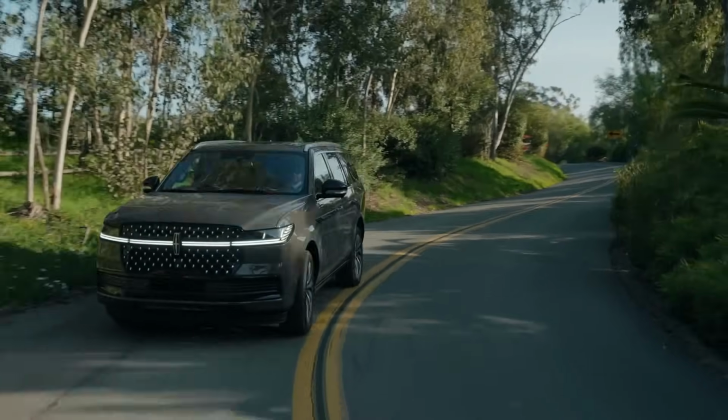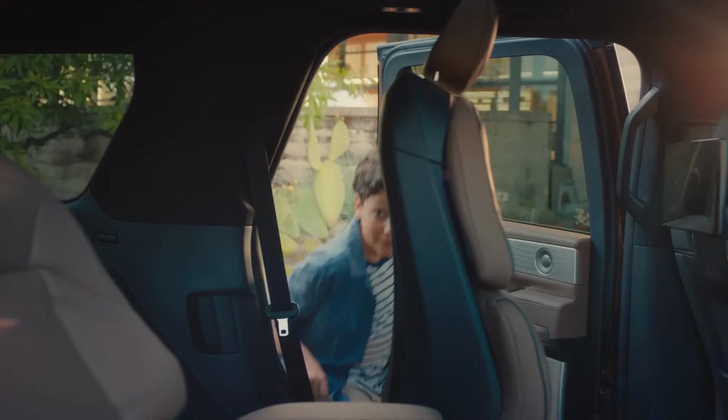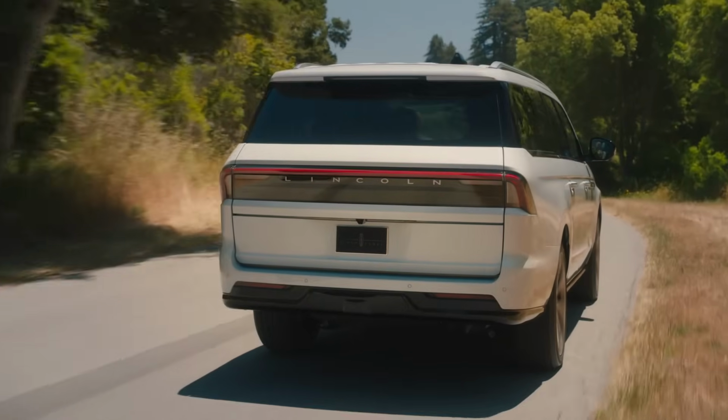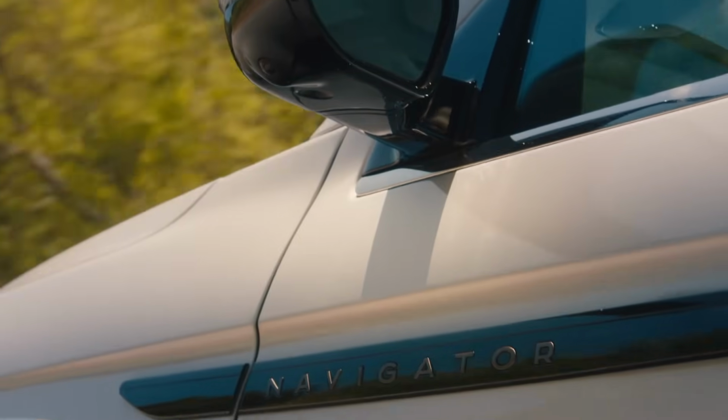The team spent a lot of time making the vehicle quiet so that first row to third row communication is just seamless. You don't need to raise your voice. When you're driving down the road, you feel the hush. We've also really improved the ride and plushness over bumps and all the cracks on the road.